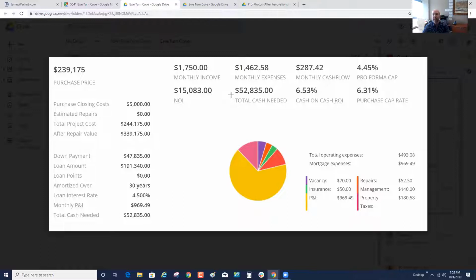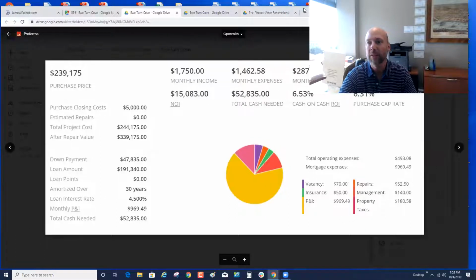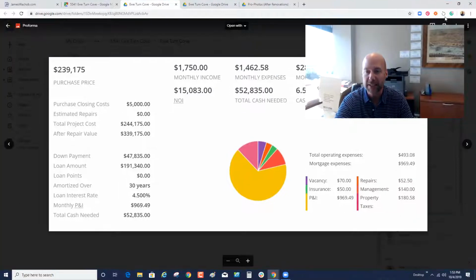So why would you do that? Well, you're attracting a type of tenant that's going to take better care of the property and stay longer. How do we know they're going to stay longer? Well, in this one specifically, I have signed a 3-year lease with a naval officer. Wow. So huge credit scores, highly qualified tenant who wants to stay in the property for 3 years.